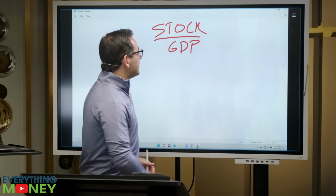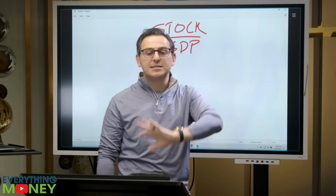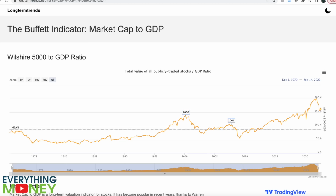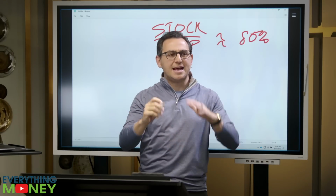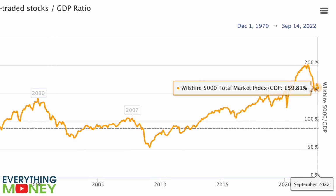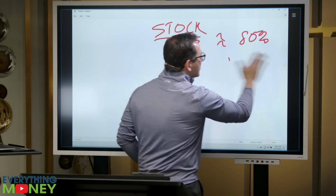What it does basically is it takes any stock market, S&P, total stock market, Russell, whatever it is, as long as you're consistent going back in time, and you divide it by the GDP of the US. It should be around 80% to get market or a little bit above market. Now, there are different metrics that have different variables, but right now we're at 160 to 165%. So according to this, the market is currently about double overpriced. Okay, fine. Let's look at the next one.